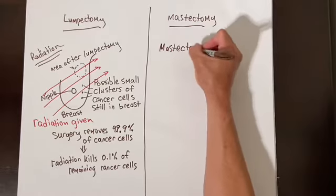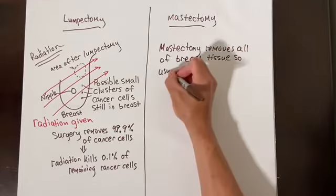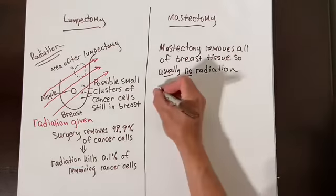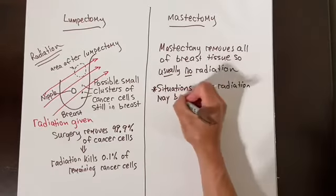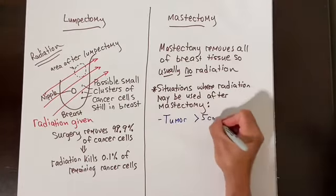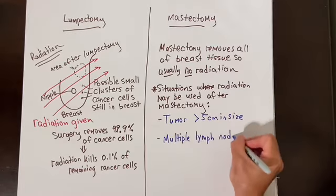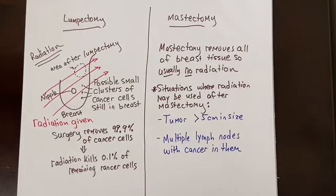For most of these cases, mastectomy removes all of the breast tissue, so radiation would not be needed. But there are situations where you would still need radiation even after a mastectomy. If your doctor tells you that a mastectomy is needed because the breast cancer is large, say over 5 centimeters, or if there are multiple lymph nodes in the armpit that have cancer in them, or the cancer is growing into the skin or the chest muscles, then radiation may still be used, even after a mastectomy surgery.